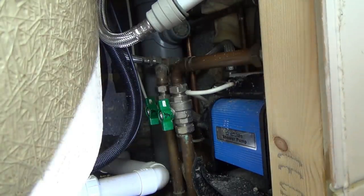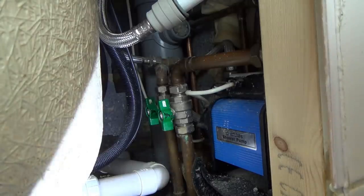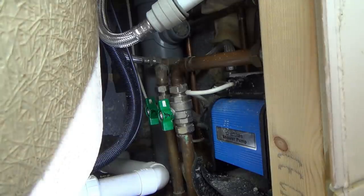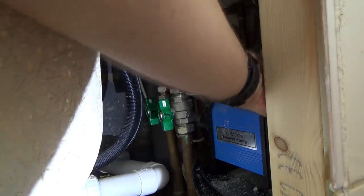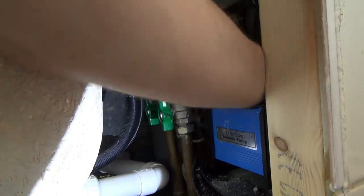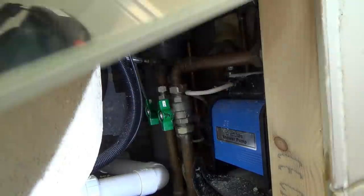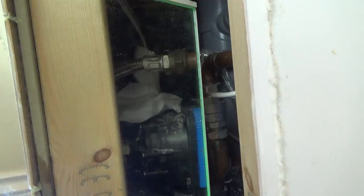So far so good. What I'm going to do is get some tissue and wrap it round. I can feel the one up here, that's fine, but the other one's hard to get to. So I'm going to get some tissue, wrap it all around it and then I'll know. That's just the drain going away. Then I'll know whether it's dripping or not. Right, I know it's only been 30 seconds or so, but let's see now what it's like. It's dry!